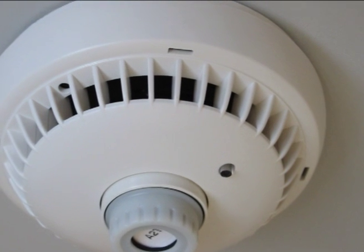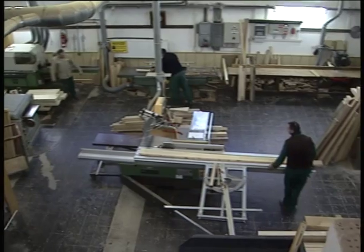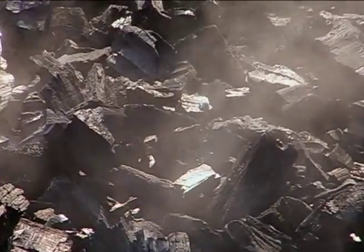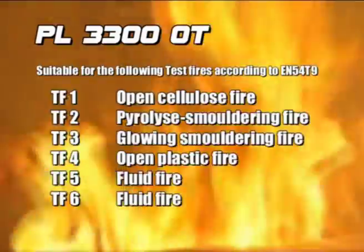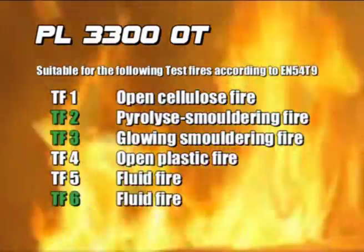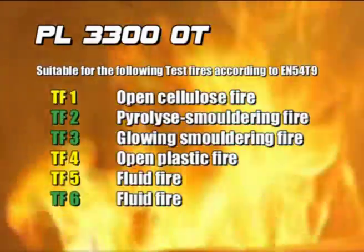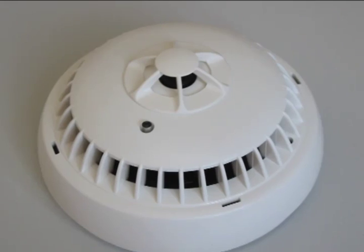High sensitive measuring of CO gas in the fire formation phase, in combination with the temperature measuring methods, makes the detector, due to its high sensitivity, react extremely fast to smoldering fires. The multi-criteria detector has optimal reaction capabilities in smoldering fires and in fires that are characterized by a fast temperature rise in the formation phase. This is documented by the test fires according to EN 54 Part 9.